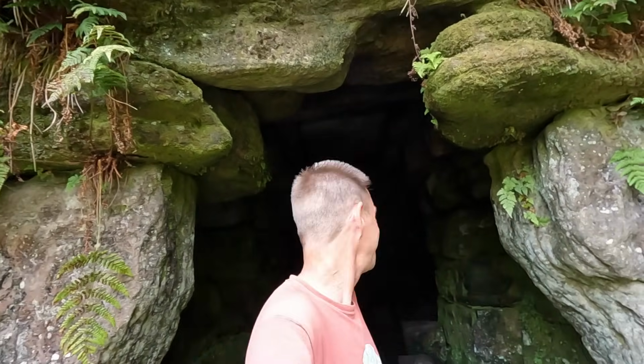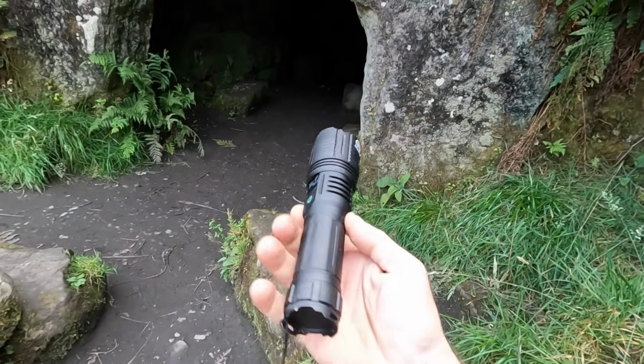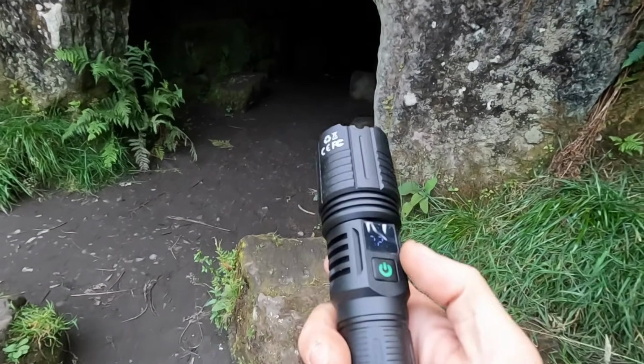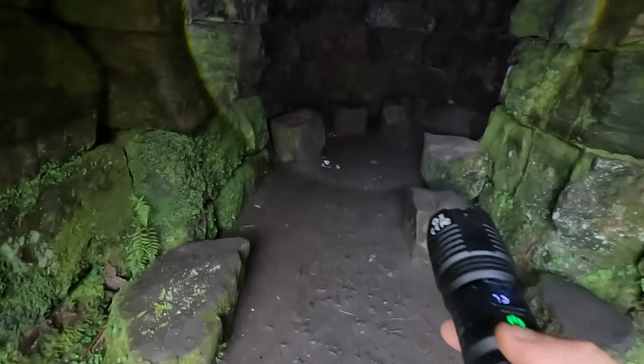It's got a gnarly little cave at the back as well. Let me grab my torch. Can't deny. Look at this. It's been an age since we've had one, and now we've got a decent torch. And it charges by USB. It's got some rechargeable battery thing going on in there. Oh my days. This feels like an old school RPG game from the 80s or something.